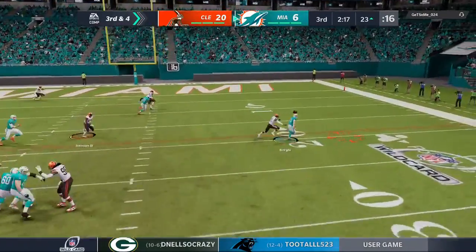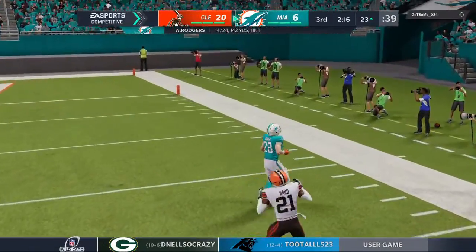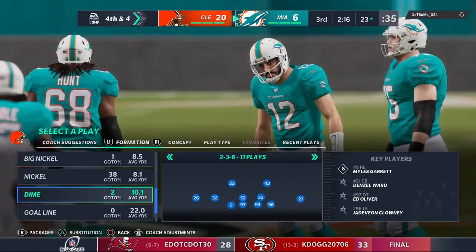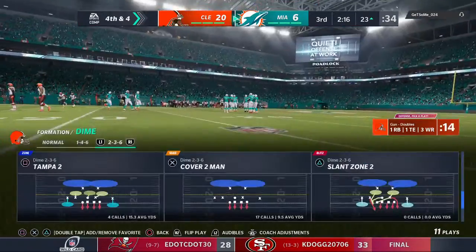From the gun on third down, Rodgers. And this is going to be incomplete. So 2 third-down conversions on this drive, but not able to get a third, and now they deal with fourth down.